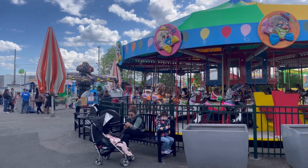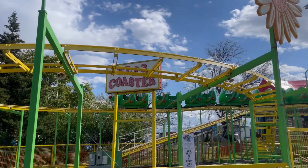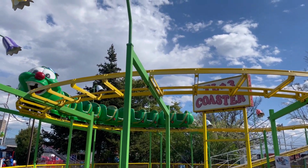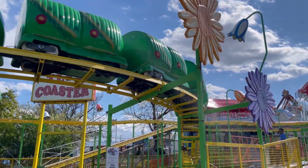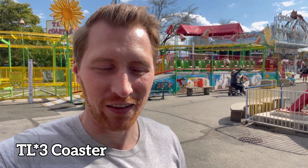All right, I'm here in Brooklyn at Adventurers Family Entertainment Park. I am trying to outrun a thunderstorm, so let's see if I can't get this last credit. We did it! You can see TL3 behind me. I have no idea why it's called that, but that's the name.